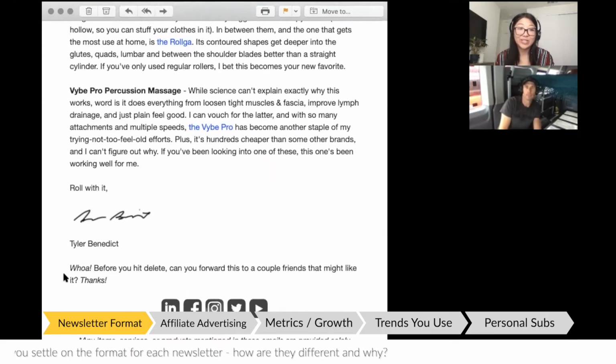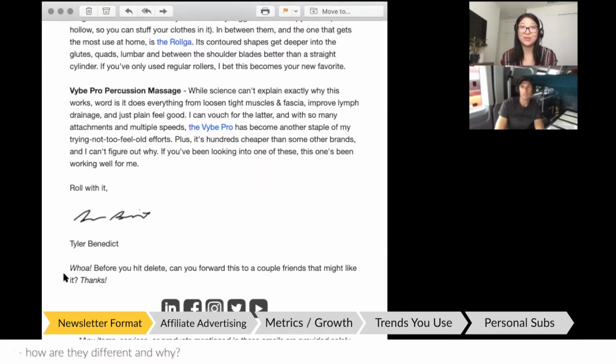I think you do a great job formatting this, with it being so text heavy, the use of all the bold text and the headers, and even using italics. And I saw you threw in an emoji in there too.